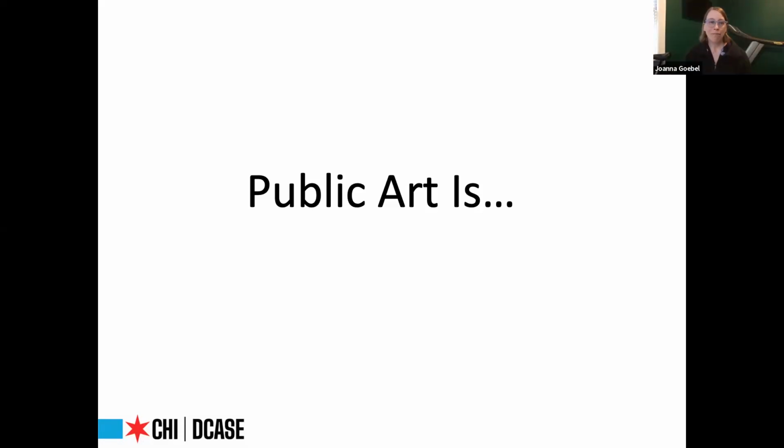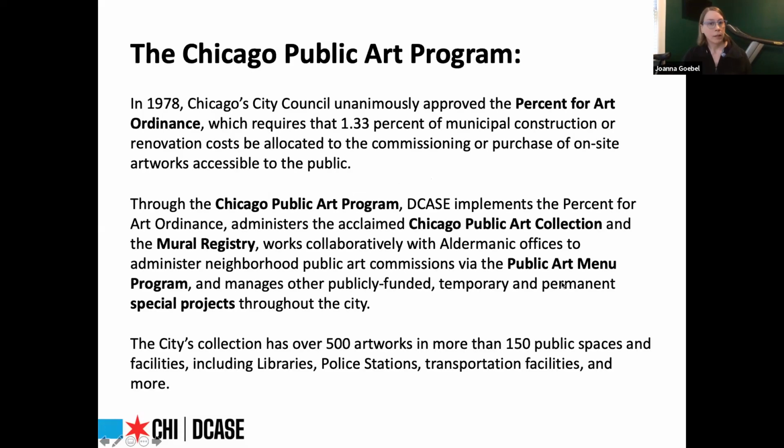Now that we've kind of thought a little bit about what public art is, we'll move on to give some background on how the city of Chicago fosters public art across all of its neighborhoods. So to begin with, a brief background of the City of Chicago Public Art Program. Our City Council approved the Percent for Art Ordinance in 1978, and it specifies that 1 1/3% of municipal construction or renovation costs be allocated to commissioning or purchase of on-site artworks accessible to the public.